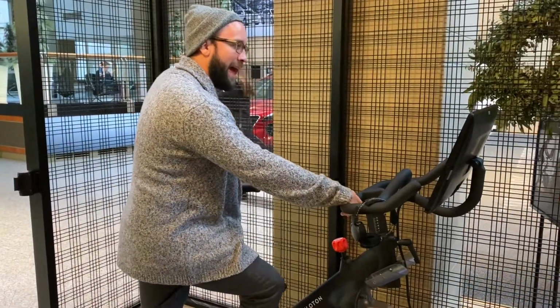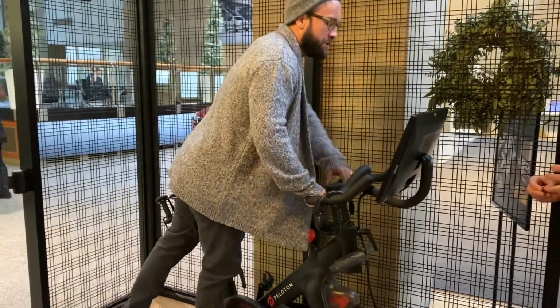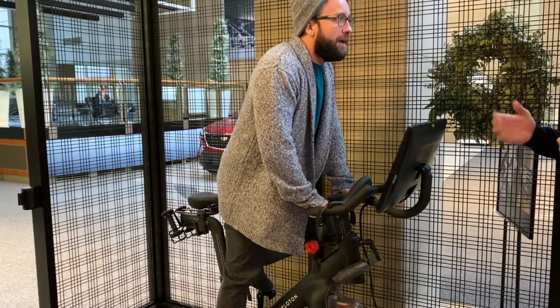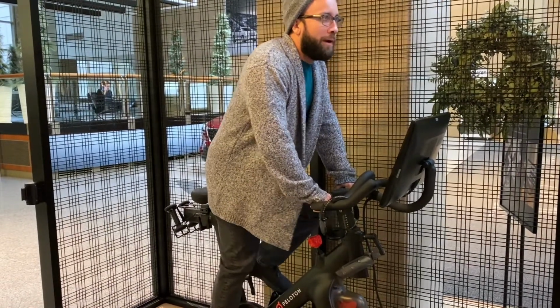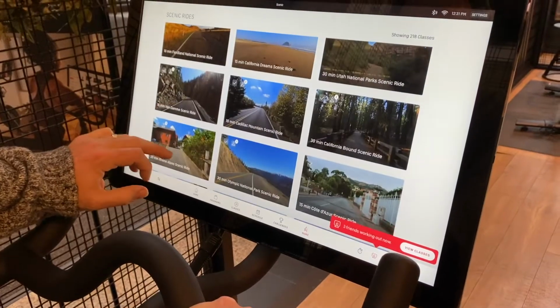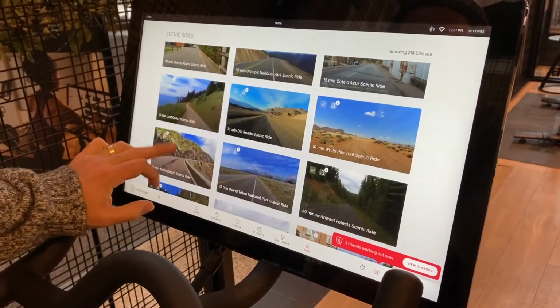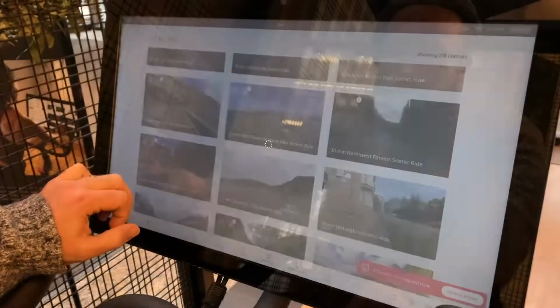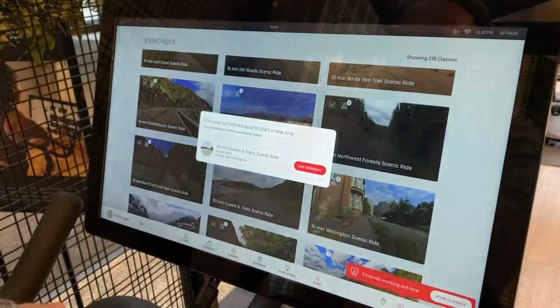Where I'm currently at, if I just buy a $100 bike on Craigslist and put an iPad in front of it, it's a Peloton. Kind of. We've been talking about getting a Peloton, so this is a good opportunity to try it out. This screen is so unbelievably clear. Scenic rides that you can choose from. Yeah, we don't carry the shoes here.